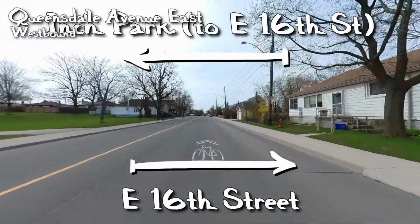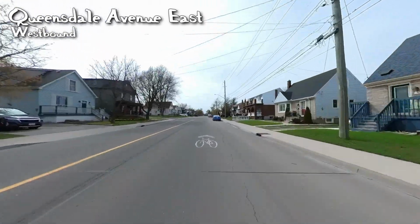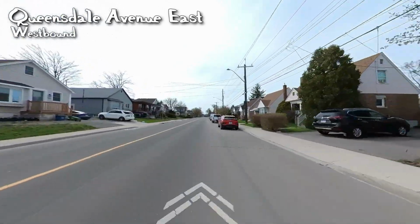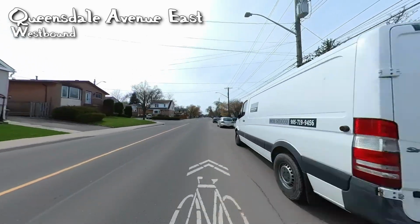Oh, here's an example of arrows not being where there was a controlled intersection, and that's because there is a park connection, and there's going to be another one up ahead where there's a park connection, and it's, oh no, I think that next one is a controlled intersection.